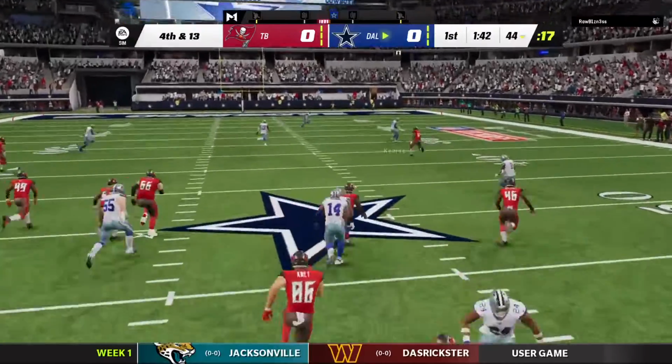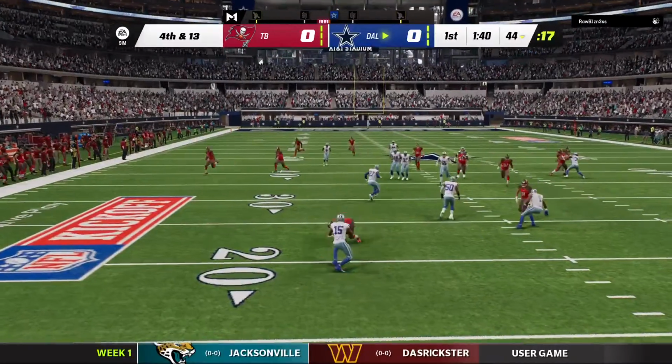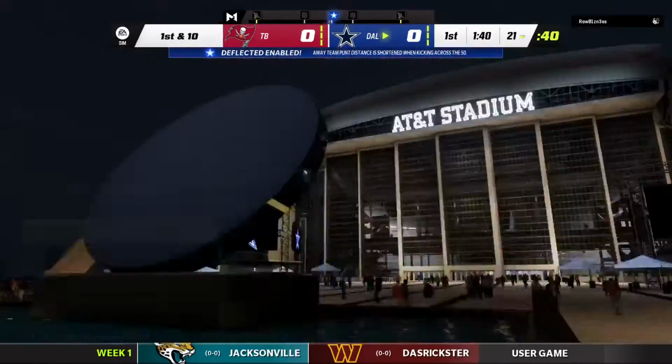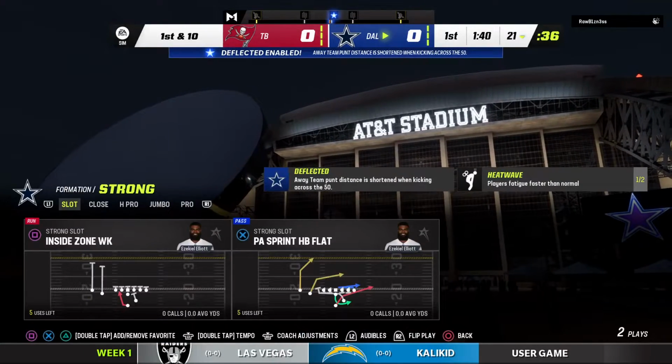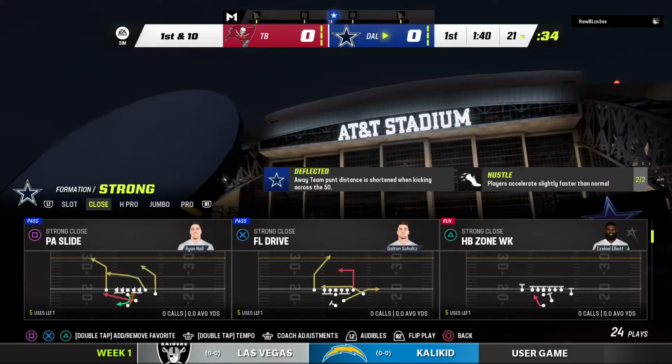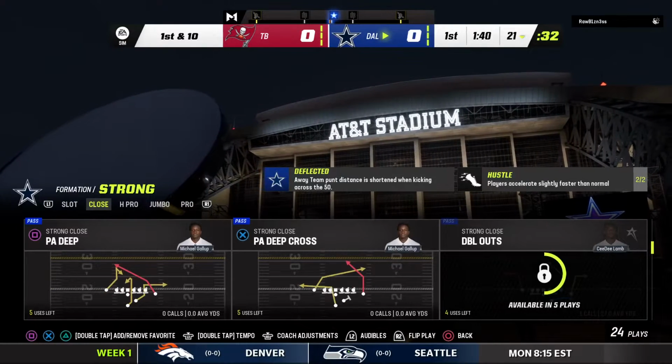So they're forced to punt on 4th as this one's away. Fair catch called. It's taken in right at the 20-yard line. It's just a 32-yard punt with no return. And the Cowboys will take over the football with a 1st and 10.